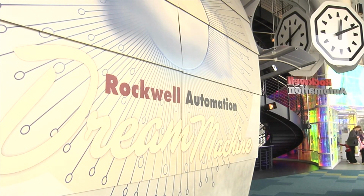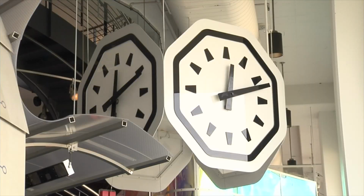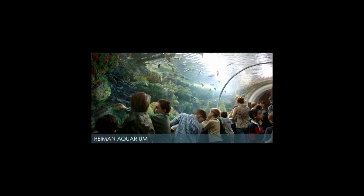You'll see some of the local companies we've showcased within our exhibit spaces include Johnson Controls, we've partnered with Rockwell, as well as Badger Meter, just to name a few. Discovery World is home to Milwaukee's only aquarium. The Ryman Aquarium is a really unique place here in Milwaukee, Wisconsin.